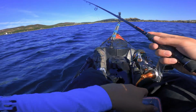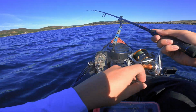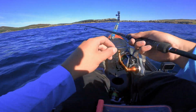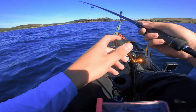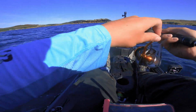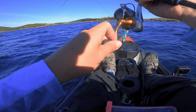There's loads of pots in front of me, which normally means that there should be some good fish around. Currently in 6 meters of water, 9 meters of water. I'm drifting side onto the sea, which is a little unpleasant, but it's not too bad. There's some mullet around, and I think I'm snagged.